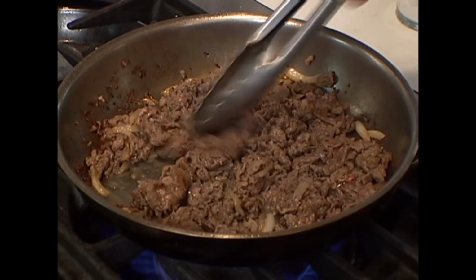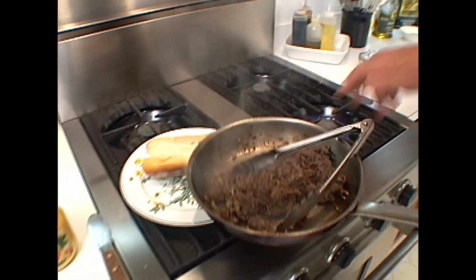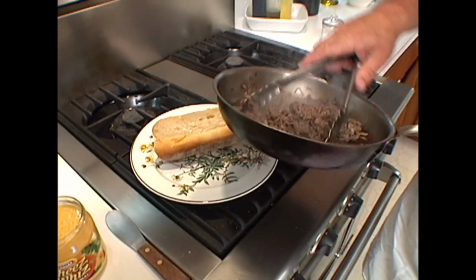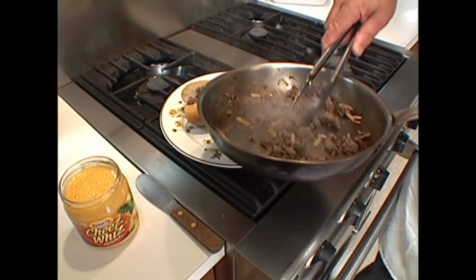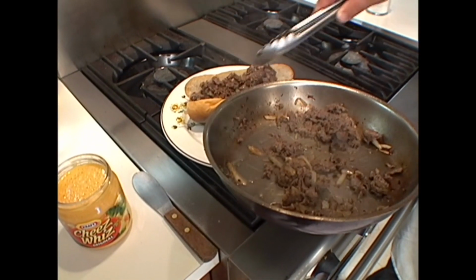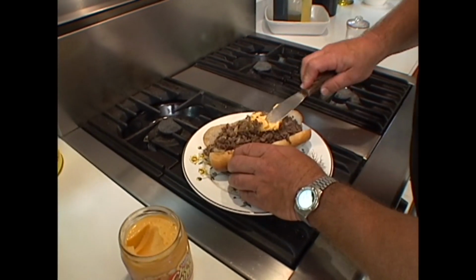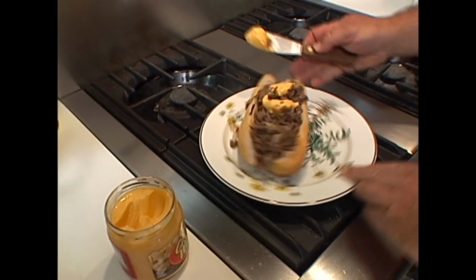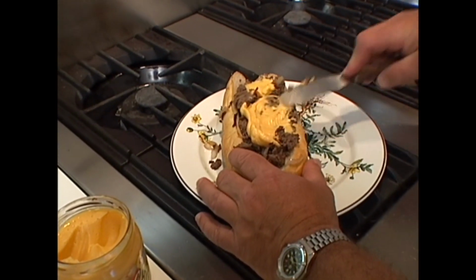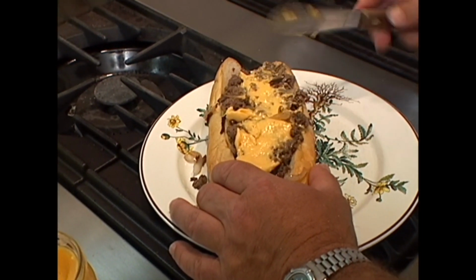All right, another couple of minutes. All right, we've got some color on the meat, some color on the onions. We're going to load this into our roll. We have a little cheesesteak spatula here. We're just going to apply it liberally. Yeah. Spreading it around on the top. Let it ooze in there. Jesus, that looks disgusting, but it looks good. That's the appeal of this food.